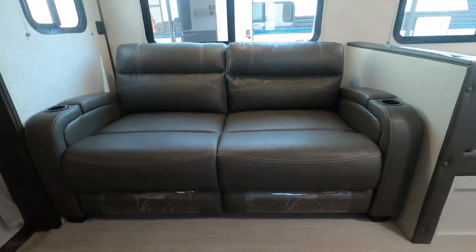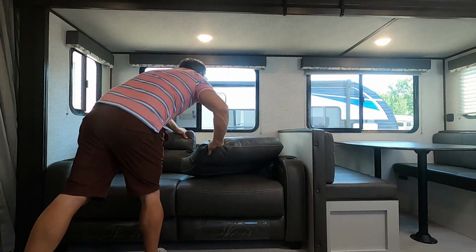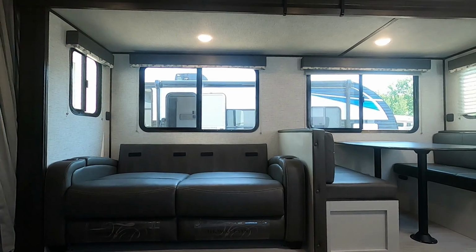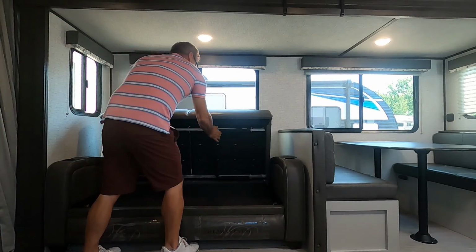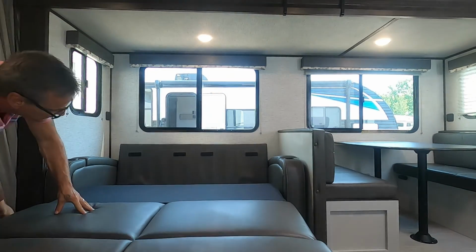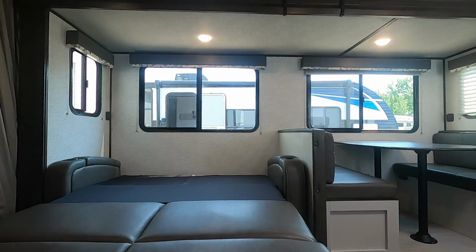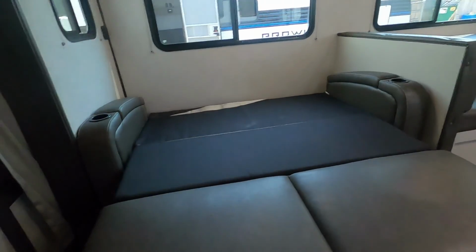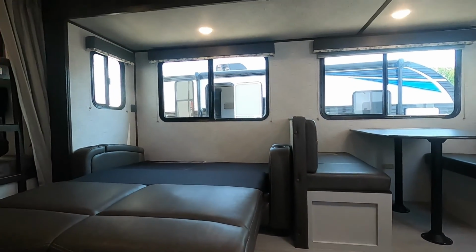Sofa, turn that into a bed really quick here. Zipper, remove your Velcro cushions. Lift up in the front. Fold up, legs out to the side. Lay this down. Lay your back down. You just that quickly, you're into a bed.